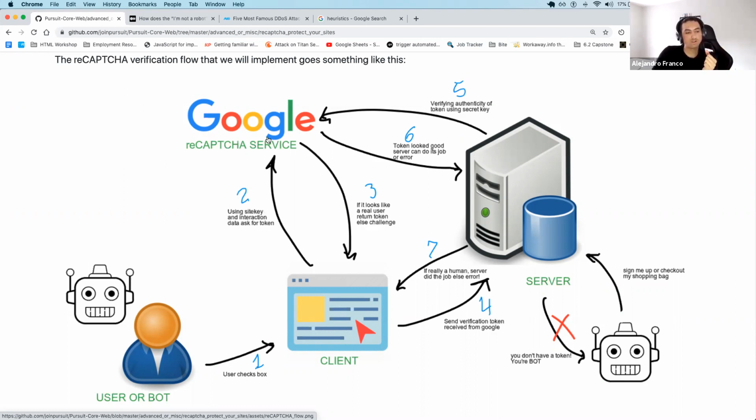And then we ask the Google service to give us a token, and the Google reCAPTCHA servers will give us a token, which is just a string, based on whether the interaction data and the site key are valid and it looks like a real user. Then it returns the token. Otherwise, it challenges the user, maybe showing a pick-all-the-images-that-have-bicycles challenge, for example. This loop can have a few goes around to make sure that you're a human. If Google, after a few tries, doesn't believe you're a human, like you're unable to solve the find-all-parking-meters challenge, then that's it. You're stuck in here and you can never touch our backend.